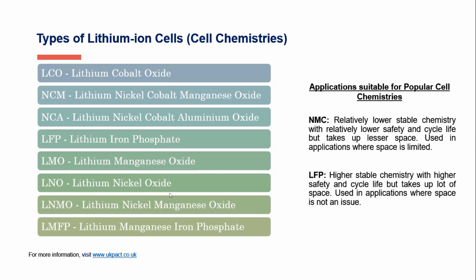And then the other technology is NCA, which is used by Tesla today, which is lithium, nickel, cobalt, aluminum oxide. This has the highest energy density, in fact more than NMC, but it is not so safe to operate in higher temperatures like in India. That's why it never really came to India, and nobody has really experimented with it in India other than ISRO. And ISRO is able to use it because they're sending it to space applications, not anything on the ground in India. So that's also okay.